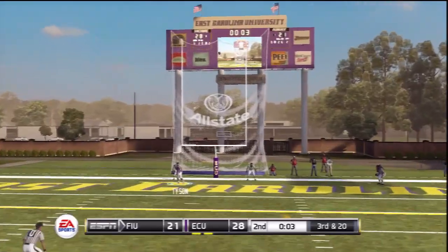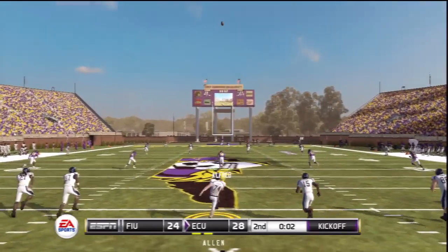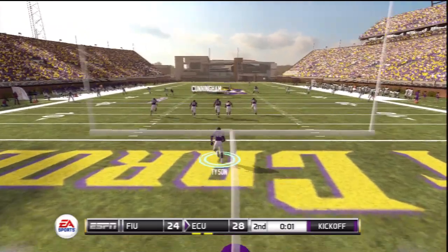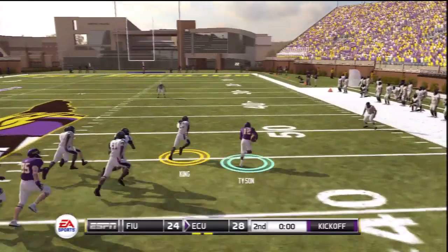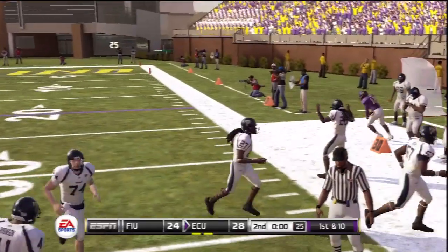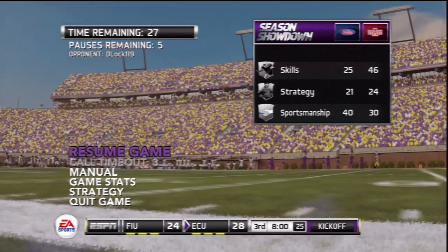The kick is up, and it's good. I have a feeling this ball is going nowhere near the return man with this kickoff, most likely to end the half. At the 30, he's got the corner. Across midfield. He's pushed out of bounds. We've played a half of football here, and our score is ECU 28, Florida International 24.